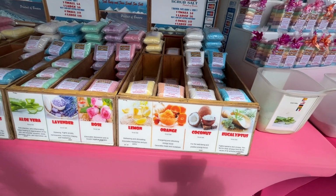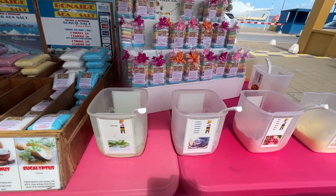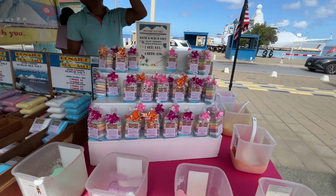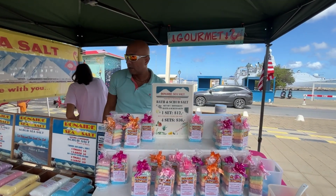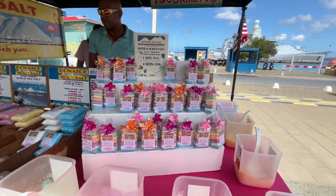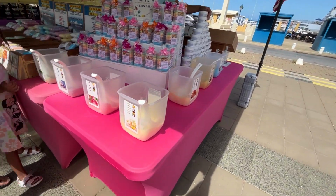That's for cooking on the other side. Cooking on the other side. That's the ones I want to look at, cooking. So here's your prices. Look at that. They even have little gift sets. One set is 12, you get four for $36. That's a great price. Also, we have aloe vera lotions over here.